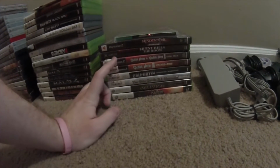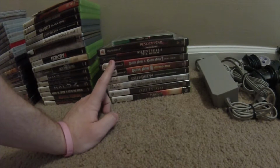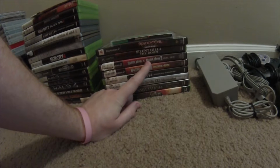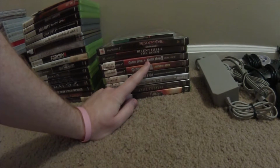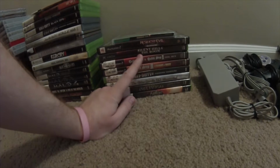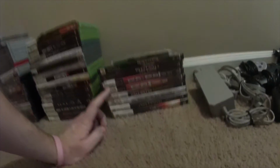common. This Guitar Hero and Guitar Hero 2 dual pack is generally worth an okay amount. I have the Guitar Hero in there, but it's missing Guitar Hero 2. So I might just go to one of the local shops and pick up a disc of Guitar Hero 2, because they're pretty dang cheap. And that'll be worth about $10 on eBay.